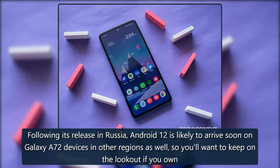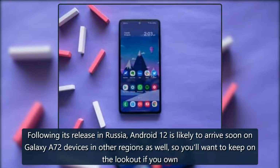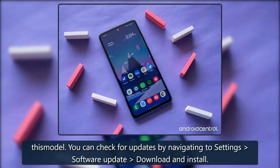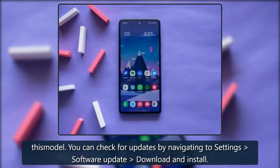Following its release in Russia, Android 12 is likely to arrive soon on Galaxy A72 devices in other regions as well, so you'll want to keep on the lookout if you own this model. You can check for updates by navigating to Settings, Software Update, Download and Install.